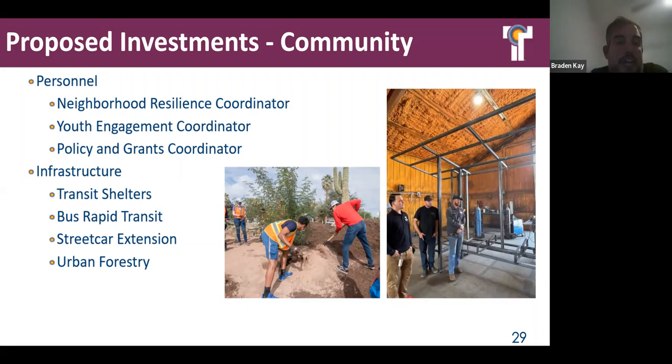On the infrastructure side, there's a variety of infrastructure that we believe the city needs to continue to pursue. We need to find ways to increase the number of transit shelters at our bus stops. Our youth were very frustrated with the fact that our current budget only allows for about 10 bus shelters to be built a year, and we have hundreds that need to be built in order for us to cover all the need. So they very much saw the need for the acceleration of transit shelters.